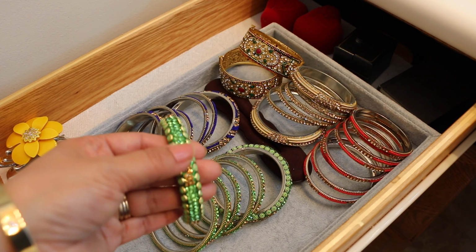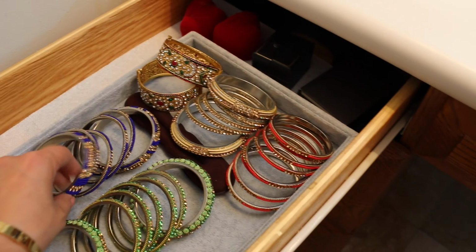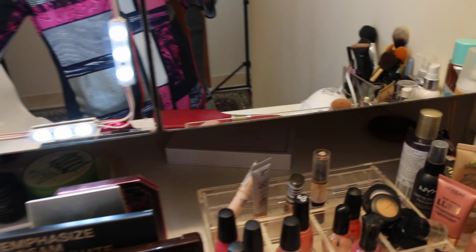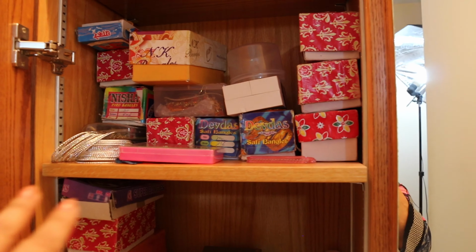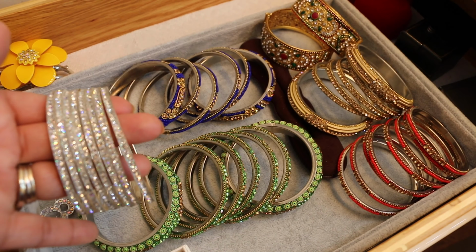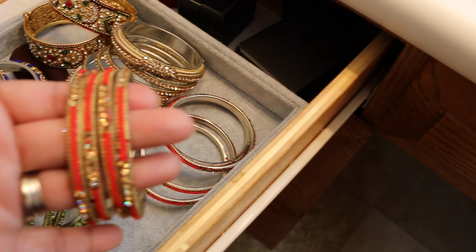So if I'm wearing something green, I would pick this. As you can see, I have pretty much every color. This is only a few. I have this big cabinet over there, and each box is filled with bangles. These are just very latest, very new ones. And I have pretty much every color you can think of: silver, gold, blue, green, red, orange.